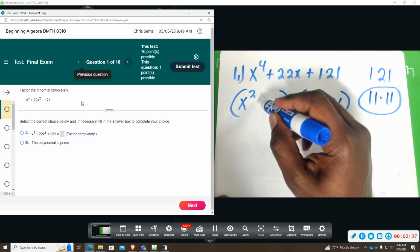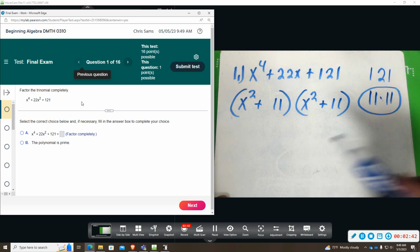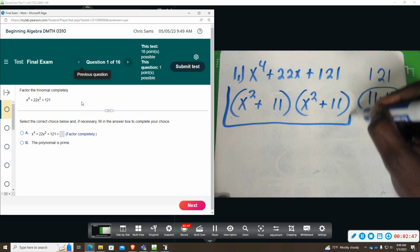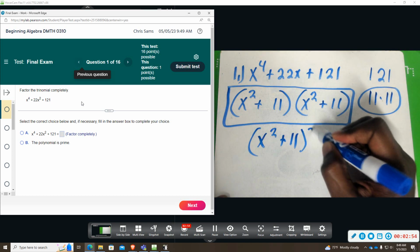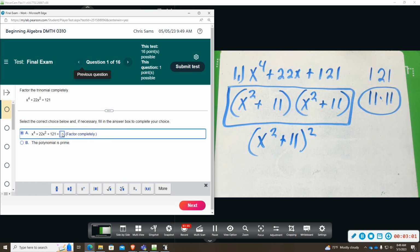It doesn't matter which one because they're both the same, and the second sign tells me that they're both the same. So at this point, we have factored our trinomial, and it is a perfect square. So we can just write x squared plus 11, that whole thing squared, because we get that result twice.